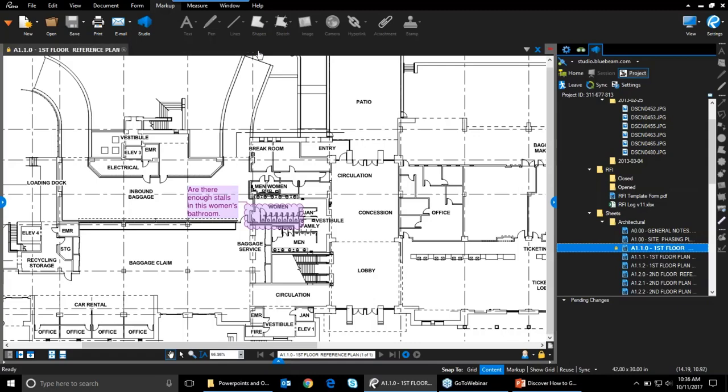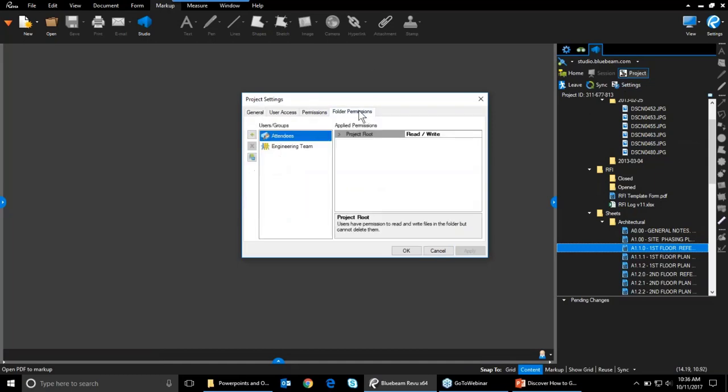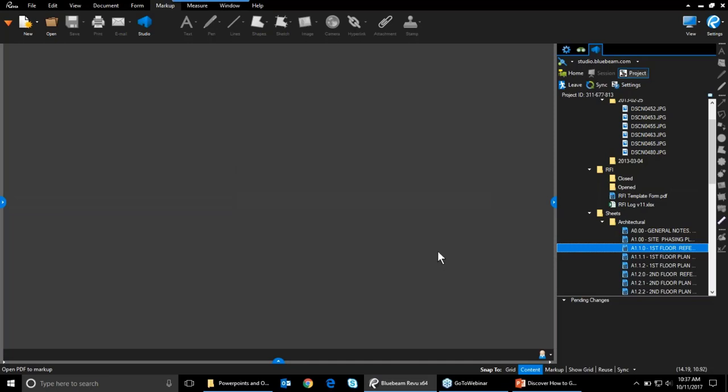Okay. So a light document management system, it's got quite a few security settings, so you can easily give individual people the ability to read and write, read only, for example, or even for individual folders, read, write, and delete, or hide them all together. Maybe you don't want field reports being shown to the engineering team. Very easy to change the permissions there.